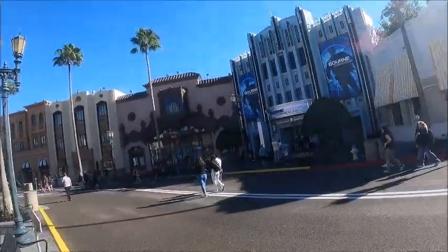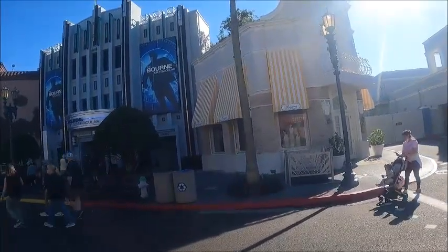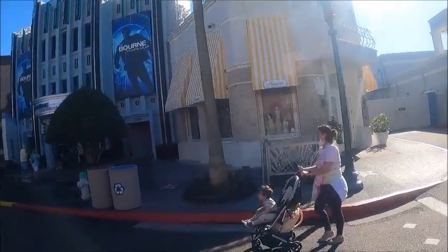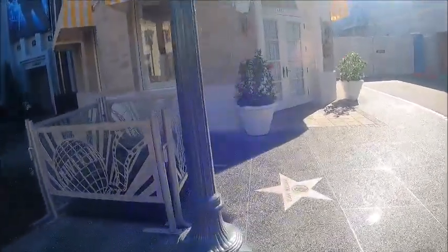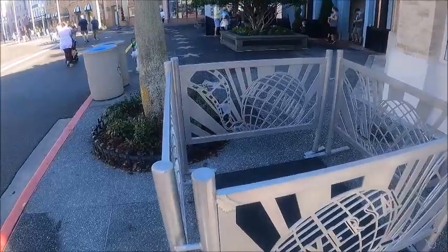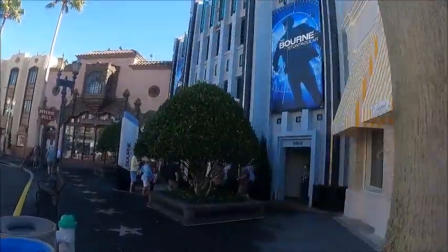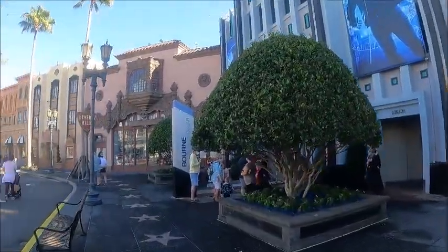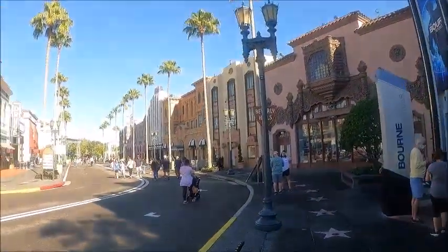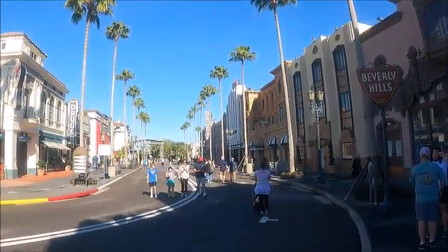Another thing that has been going around: they have put some protective coverings over a couple of stars. One of them is right by Tom Williams' star, and that could be for Bill Davis because he just recently retired. This is just outside of Bourne Stuntacular. And then another one you can see is over by the little makeup studio facade.